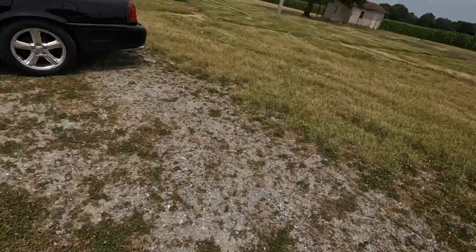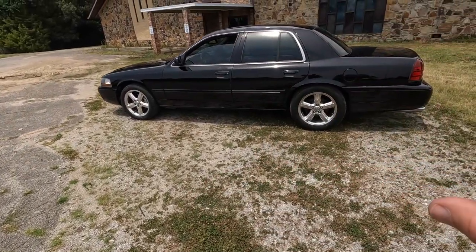Alright guys, so there you go. That is the 2003-2004 Mercury Marauder. Super cool car. They are getting more expensive, they are getting harder to find, and a lot of them were abused and a lot of them were put up. There's not a whole lot in between. This specific car is kind of in between.